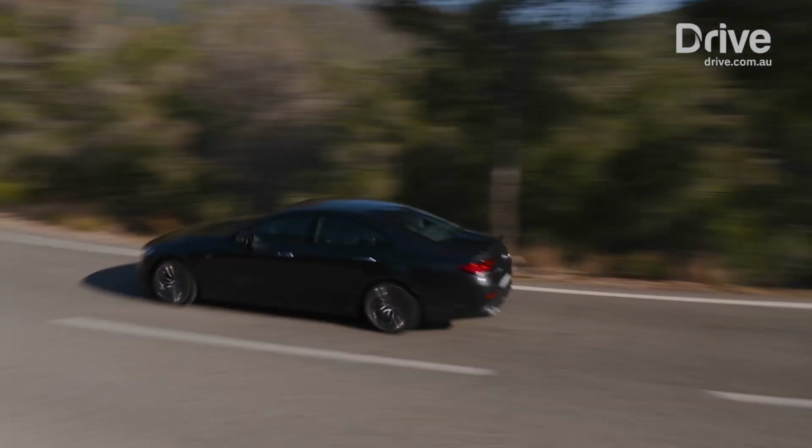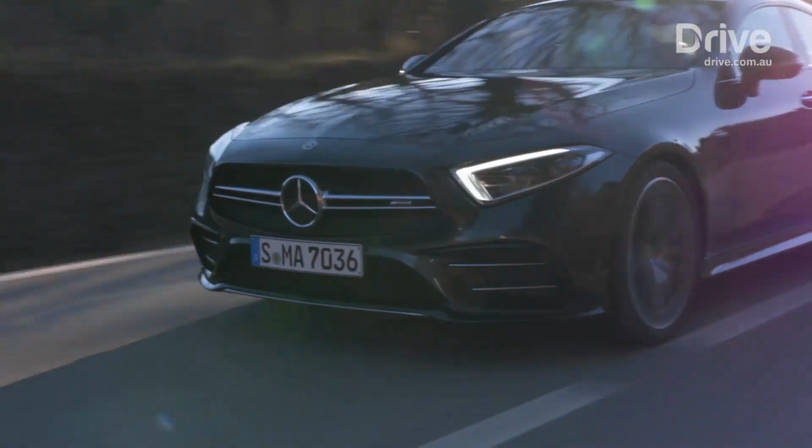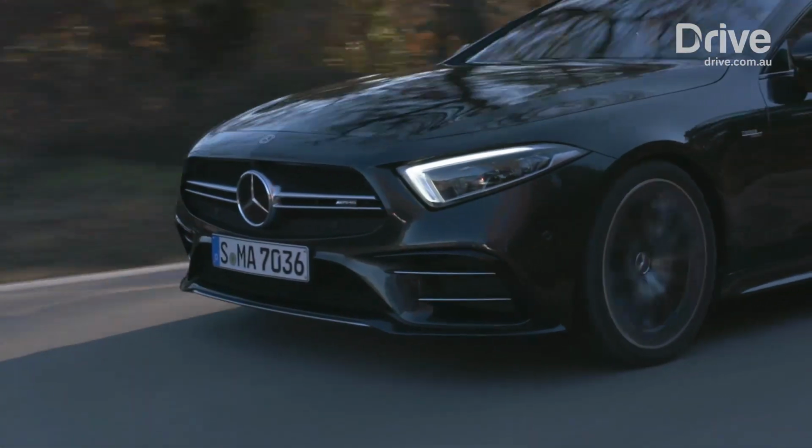But it's a quick car. It builds speed quite rapidly. It's a very smooth, linear delivery of power, and so it feels quite quick across the countryside.